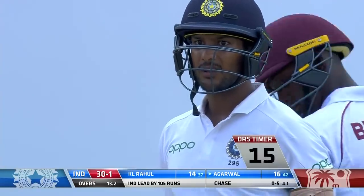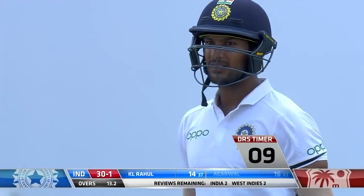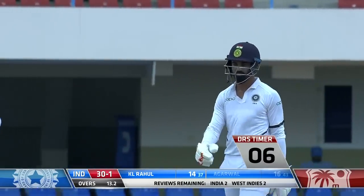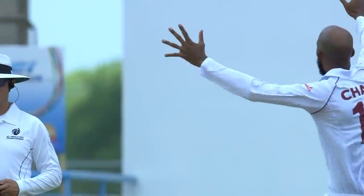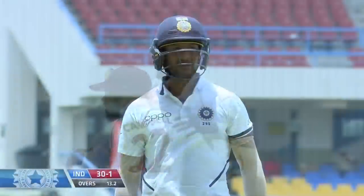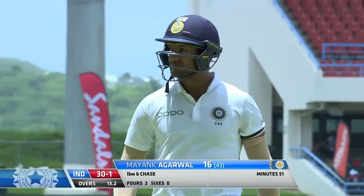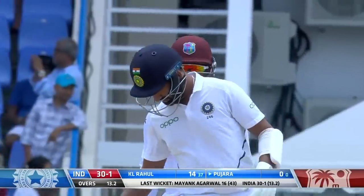Should be close, must be close, surely, yes. That looked plumb. They're thinking about a review. I think it'll be wasted. It hit him full and in front of off stump. He walks off. Because that looked plumb. It's a full length ball and he's missed it. He's probably decided to play that way before that ball was bowled. It was much quicker, in fact, and much fuller. Could have easily been driven. Mayank Agarwal, 16, 30 for 1. Cheteshwar Pujara, the new batsman.